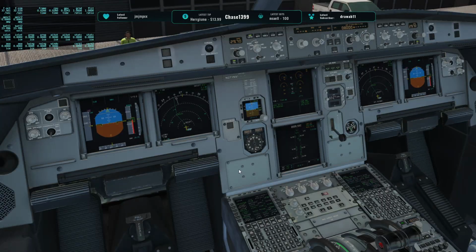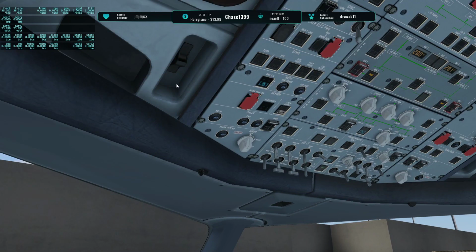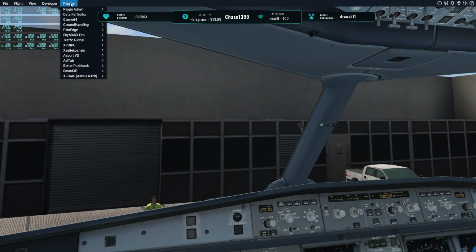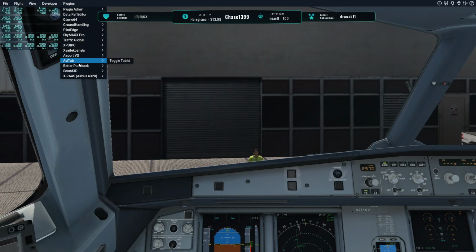Going ground, November 23 Lima Alpha, radio check. 23 Lima Alpha, Boeing Ground, loud and clear. How do you hear me? Loud and clear. Yes, Captain. I'm at Signature Flight, VFR to Payne Field with ground information Delta. All ready to taxi, request runway 14 left. Number 23 Lima Alpha, what's your aircraft type? Cessna 172.